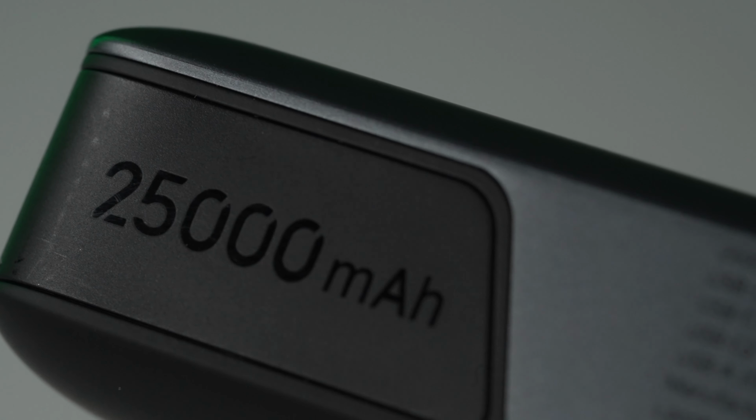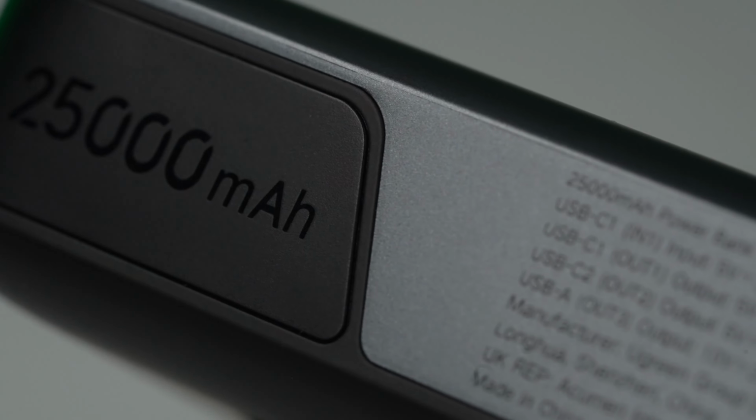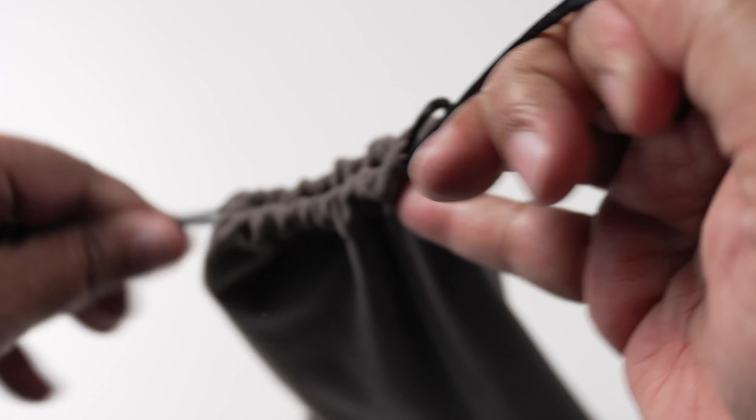I got 75% efficiency with 96.9 watt hours going in and 72.8 watt hours going out. And this thing comes with a travel pouch that looks like it's straight out of Elden Ring to stash your loot and your potions and stuff. And it also has a USB-C cable to take with you.